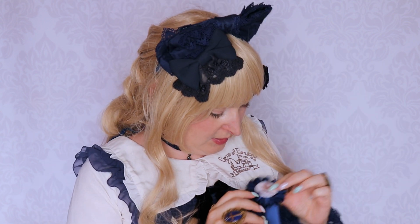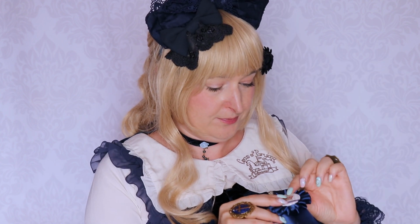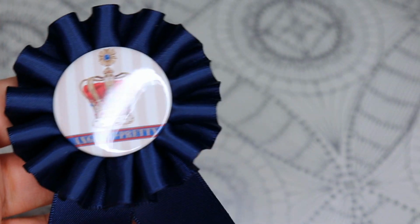And my friend really wanted to get the washi tapes. That was something that you got if you bought a certain amount in the stores. So I said, okay, let's buy something, to help her add stuff. And so I bought this brooch that I thought would be super cute with this dress, because I need more brooches for my navy stuff. So yep, Angelic Pretty brooch, navy, gorgeous, super cute. I don't remember the print. Yeah, there's a crown. So that was what I bought in the store, 15 euros.